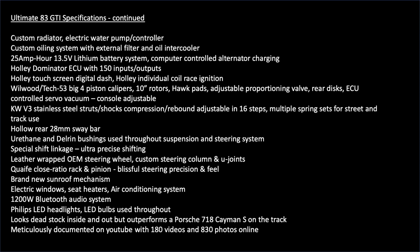Holley makes the computer and the touchscreen dash, and it's just a tour de force with 150 inputs and outputs, and an awesome Holley racing ignition system. Tech 53 built the calipers. They're spec'd by Tech 53, and then Willett actually makes them under contract. Lots of other goodies in the braking system.